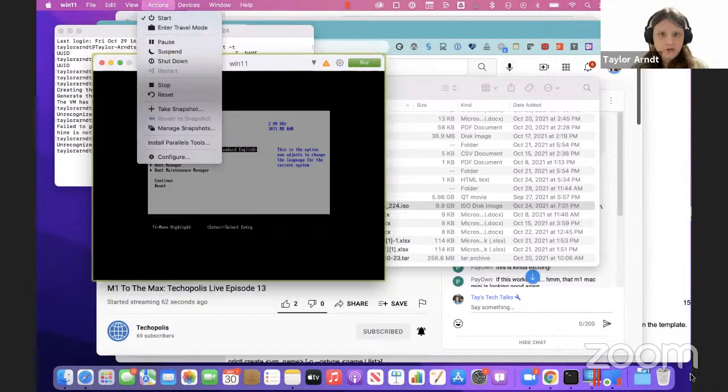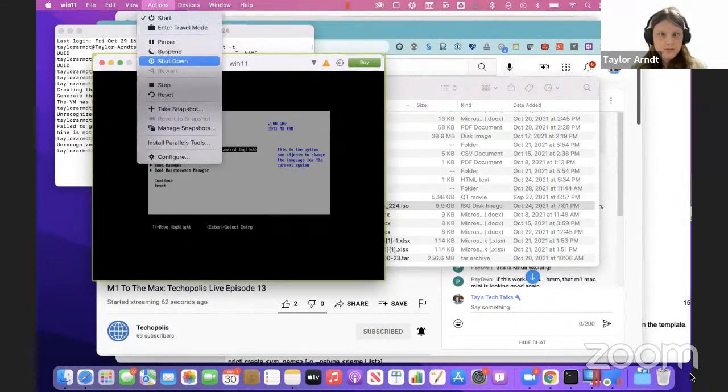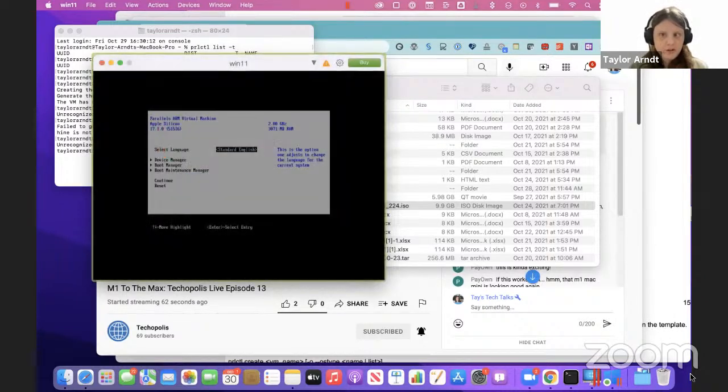I'm gonna shut this down. Shut down Win 11. Menu: File, Edit, View, Actions, Devices, Window. Actions: enter travel mode, pause, shut down. Dialog: Are you sure you want to stop? To avoid losing unsaved data. Do not show this message again. Yes, shut down button. Cancel. I think I want to shut down.